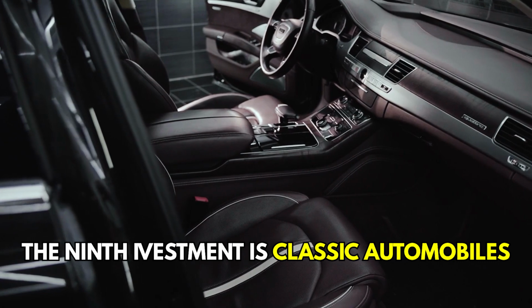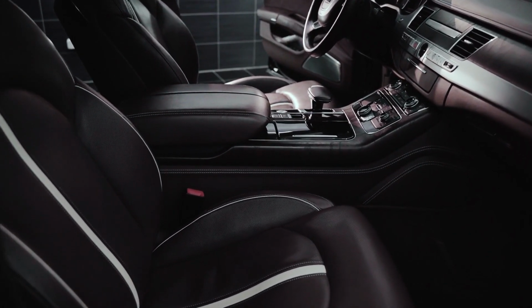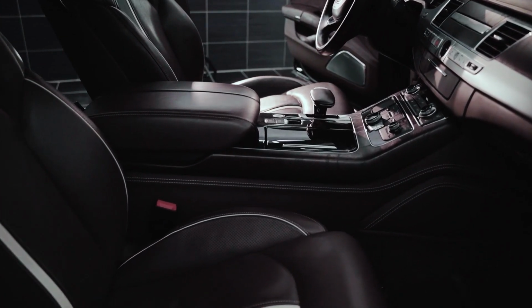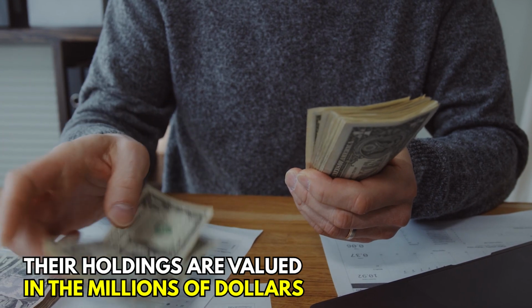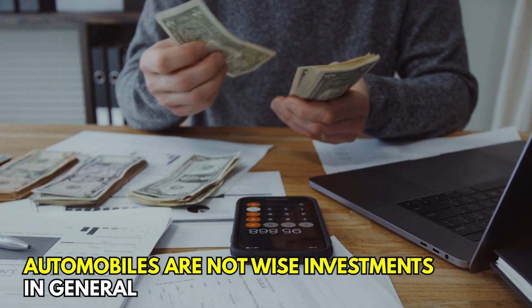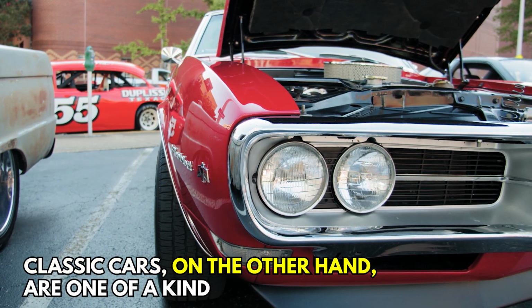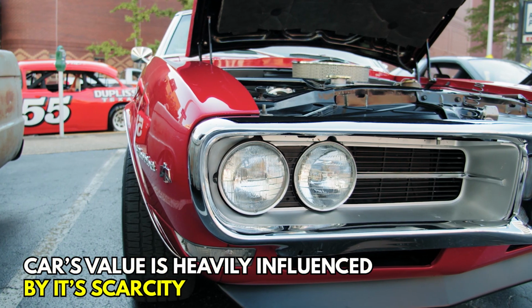The ninth investment is classic automobiles. Both entertainers Jay Leno and Jerry Seinfeld share a fascination for old cars. Their holdings are valued in the millions of dollars. As a result, automobiles are not wise investments in general. Classic cars, on the other hand, are one of a kind. A car's value is heavily influenced by its scarcity.